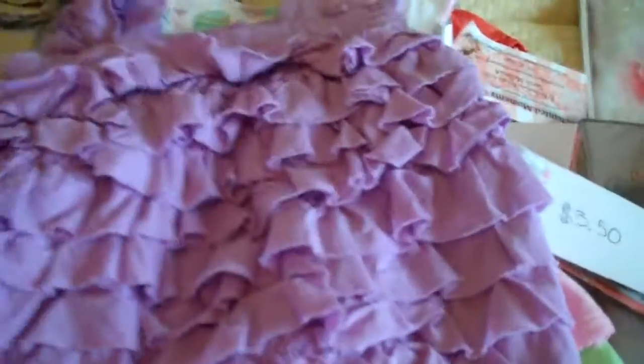Jillian's Closet. And then this I loved. All this purple ruffliness. I think this was Gap. Yeah, that was Baby Gap. And it had a little diaper cover as well. And this is Janie and Jack. I just loved the hot air balloons.